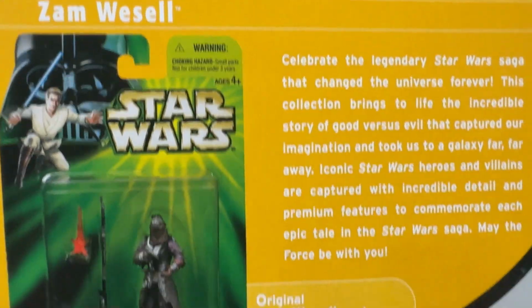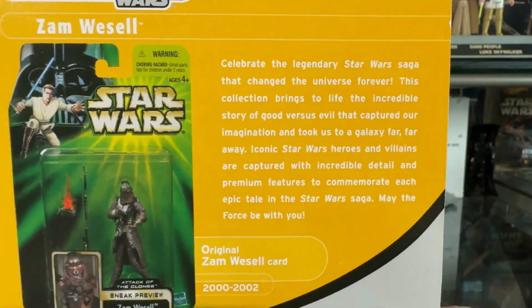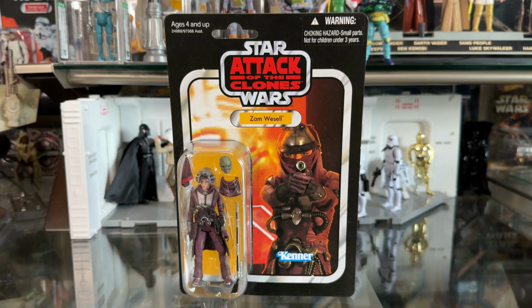VC30, there's her original release from Power of the Jedi, and there's a look at some of the rest of the wave from this release. But yeah, because of all the accessories, because she looks cool, and it's an amazing card back, easily my number 1 favorite current release for TVC from Attack of the Clones.